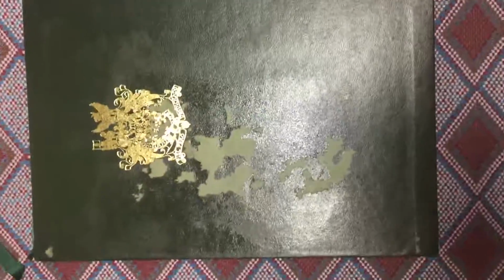This one's box got it kind of bad too. Cover.